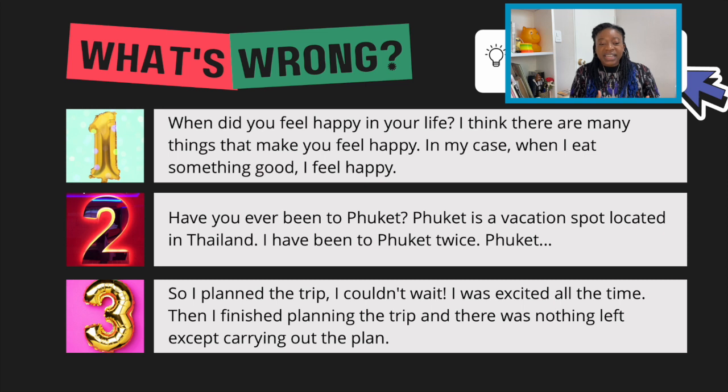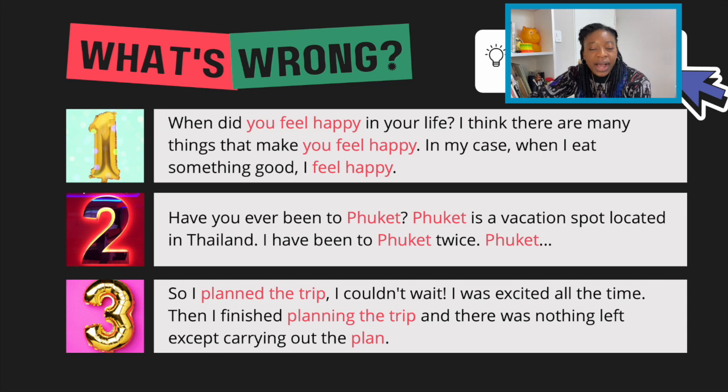Okay, did you guess what the mistake is? In 5, 4, 3, 2, 1. If you highlighted any of these words, or you thought these were the problem, then you are correct. Now, what is the problem, Claudia? For me, it's repetition of the same words in sentences that follow each other. So within one paragraph, the same thing is kind of been said over and over again, and the person is not really using a variety of words or phrases.